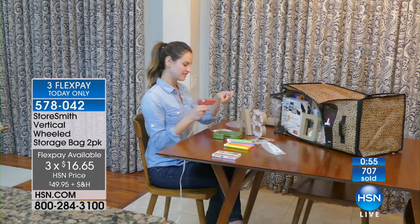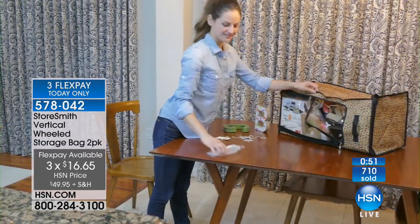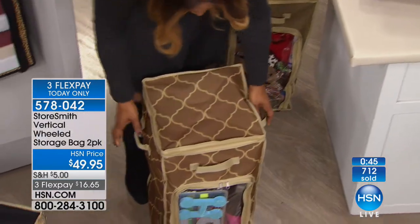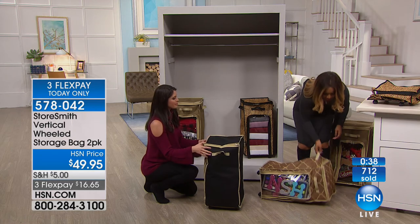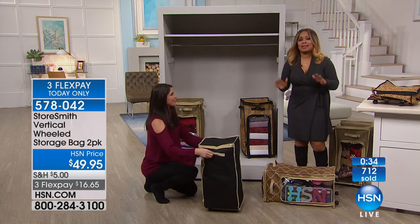We've got the leopard, which is what you're seeing there. She's just using it as a crafting station. Or we have one of the more popular ones, which is the trellis design. I think it's very fancy. I do, too. I think it's really pretty, too. And don't forget, you can work out of it horizontally because of that open zipper compartment in the front. It's really a great solution for you. And the fact that it has wheels, I think, is genius.